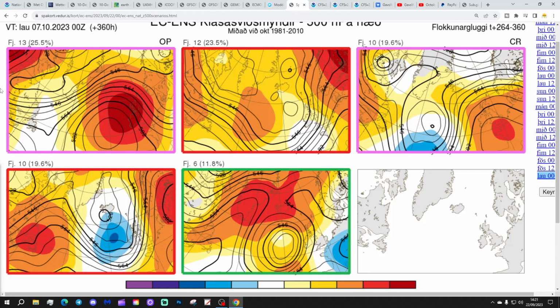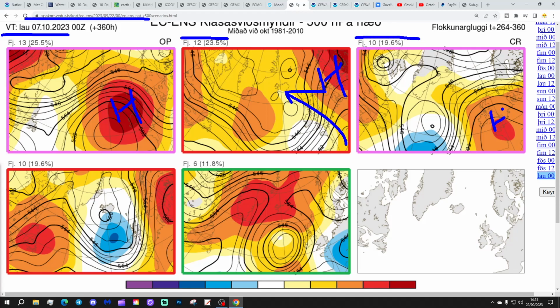And then, with intermittent timings of the options that we've got, that gets us to the 7th of October. 13 members of the ECM ensembles have high pressure right over the top of the country, should be mostly dry and fine. Could be a bit chilly by night though with that. 12 with high pressure more towards the east, that would probably bring up quite a warm southerly flow. We've got 10 with high pressure more across the south.